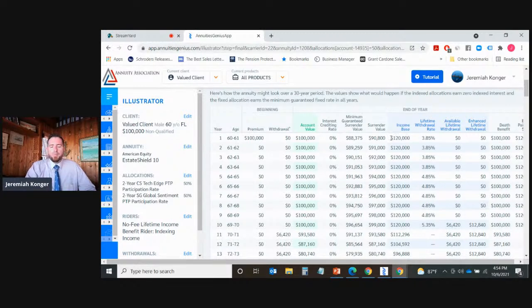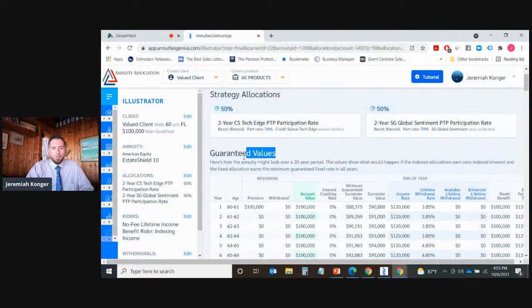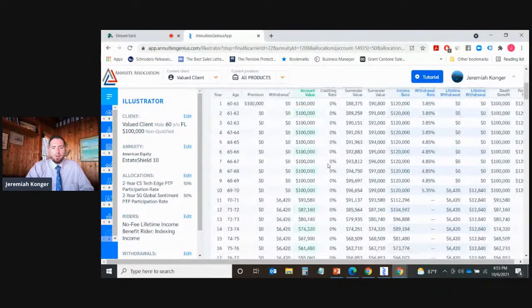So you'll see that 20% bonus being applied here to the income base. We see the 100,000 growing to 120,000 on the income benefit base. The income benefit base is just a general term in this software; that's what we've been referring to as the benefit account value. So your benefit account value, which is used to determine your income stream moving forward, is growing by that 20% bonus. If there were interest credits, they'd also be coming in. But for the guaranteed portion of this illustration, it's assuming no interest is coming in because that's not guaranteed. It's based on how the index strategies perform.